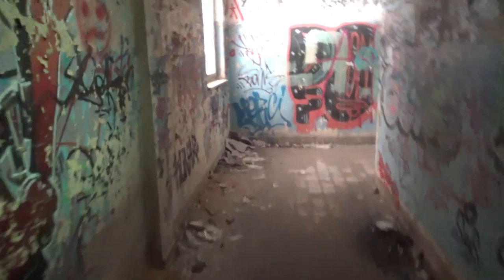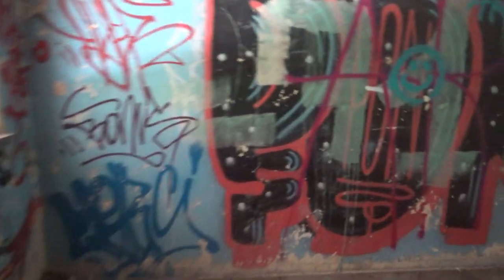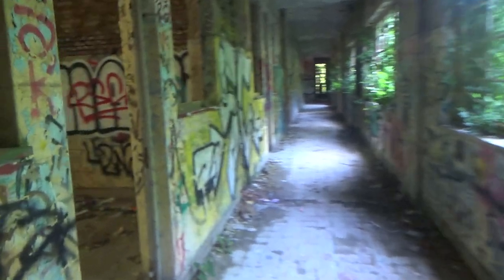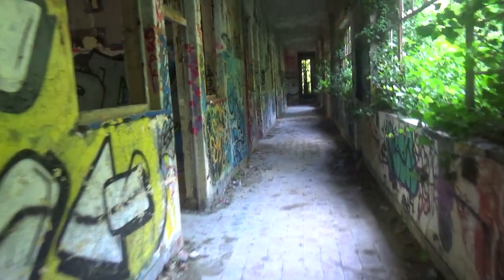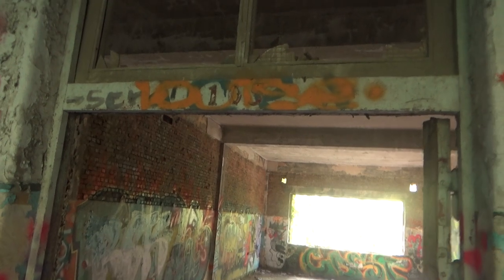I think there's another set of stairs. These buildings are so huge! Just showed you guys from the top. That's crazy. I know! Oh, this is room 105. It says make. What does make mean? I don't know.